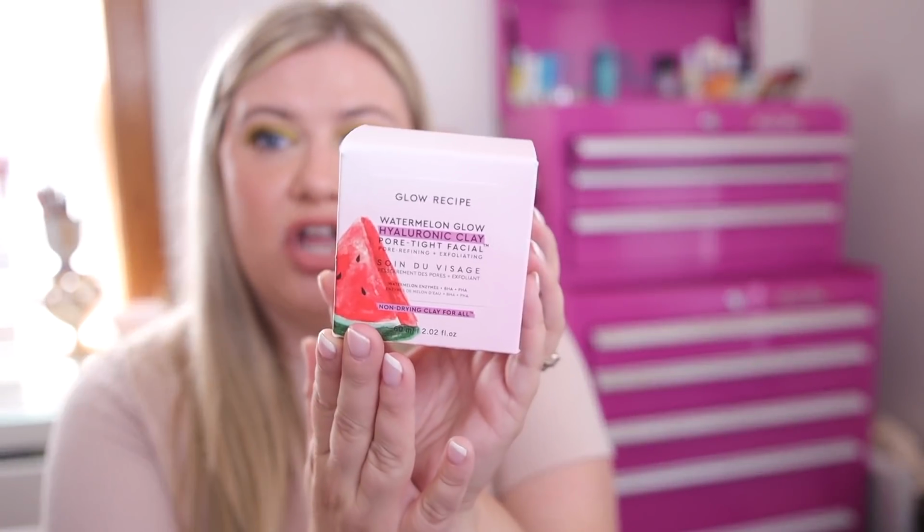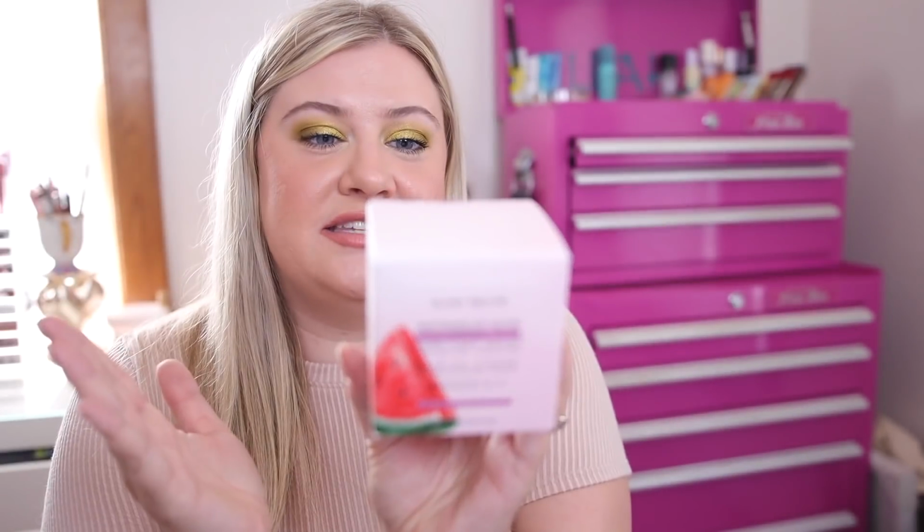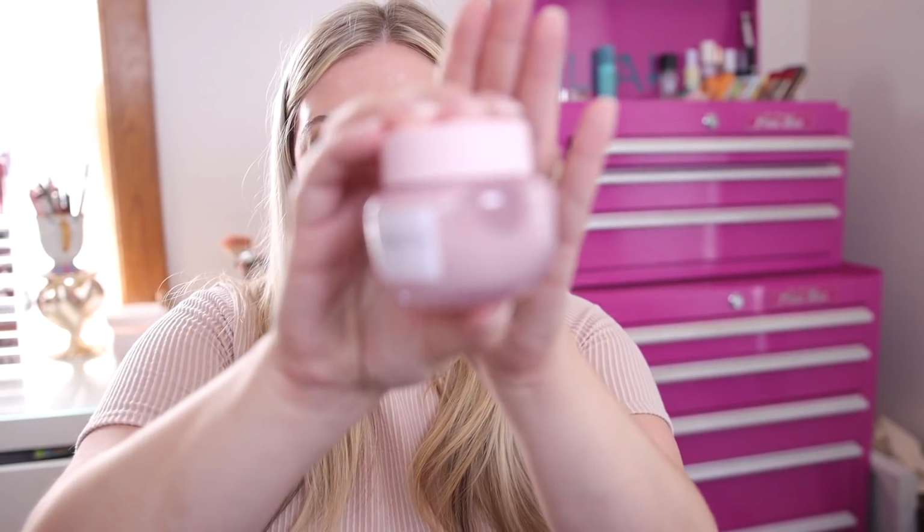Glow Recipe. Again, I almost bought this full price. I'm so glad I didn't, but this is brand new, just launched. It's the Watermelon Glow Hyaluronic Clay Pore Tight Facial. I cannot wait to try this because it sounds like it's going to work wonders for my acne-prone skin. It says it shrinks the look of pores, dual exfoliates and surges skin with moisture for all skin types. I am beyond excited and shocked that I got this as one of my items in Glam Bag X.